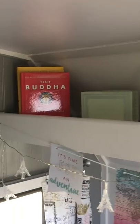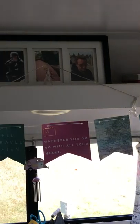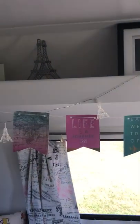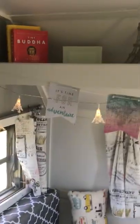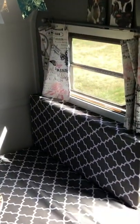I got cool storage that I got as a gift. It's a great place to store books. I have my string of Eiffel Tower lights that my friend Becky got me a few years ago for Christmas. So let me put those on. I had them in my closet the whole time, where my closet was my safe haven. Now I have Beatrice as my safe haven.